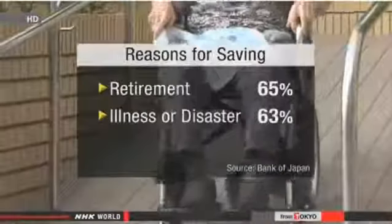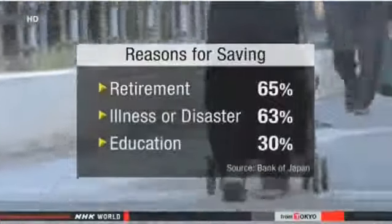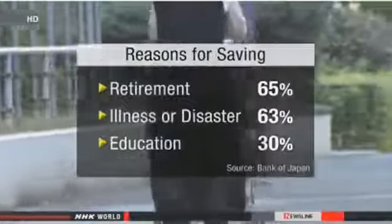Saving for illness or disaster was the number one answer up until last year. This time, it was a close second at 63%. And the third most common concern was saving for children's education at 30%. People may be worried about their pensions and other post-retirement income due to Japan's low birth rate and the aging population.